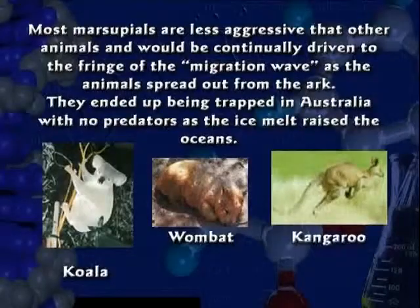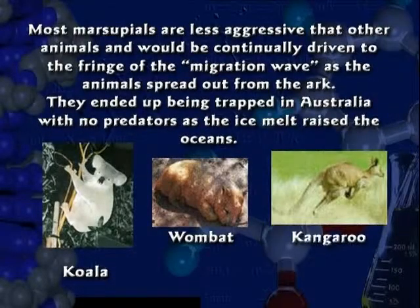shelves connecting everything. So kangaroos, wombats, koalas, all these less aggressive animals, getting off the ark, they're less aggressive and they would tend to rather run than fight. So as they move out, they settle in and make a house, and then the tiger moves in. Kangaroo says, "We're moving, guys. We're not going to stay by the tiger." And so they would tend to continually be at the front edge, at the fringe of the migration wave.